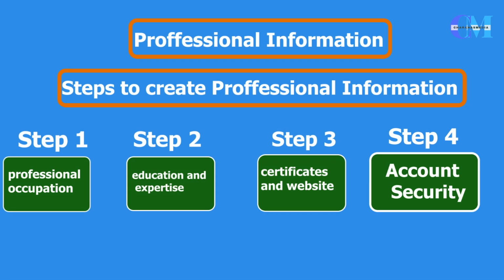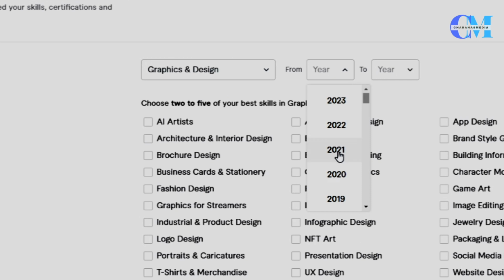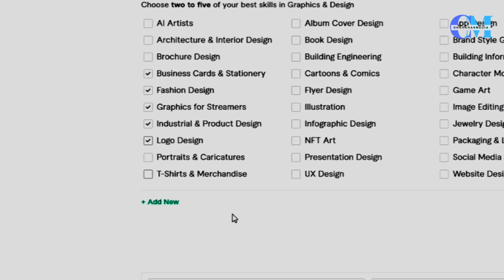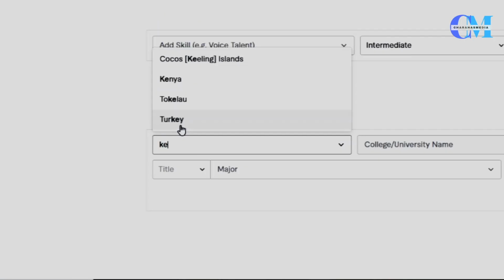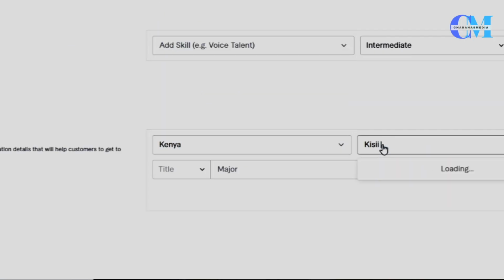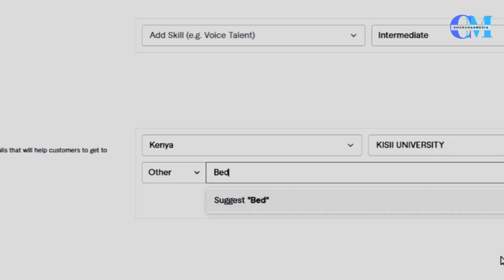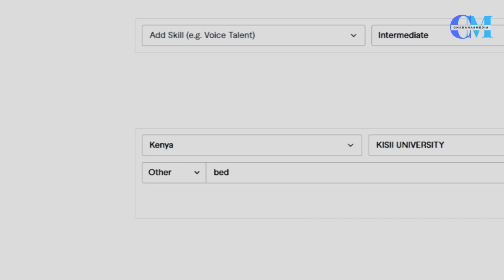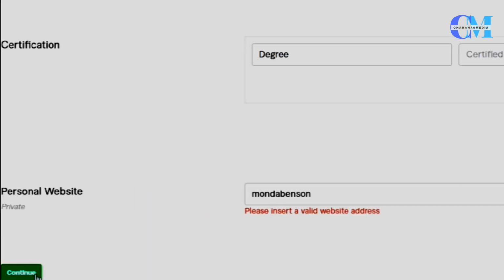Number 2. Professional information. Step 1. Choose your professional occupation from the drop-down menu, then your time period. Next, choose the Fiverr categories for the services you wish to sell. Step 2. Include your education and expertise. It makes no difference if your degree has nothing to do with the services you provide on Fiverr. It's a good idea to let people know you have the degree. Step 3. Include your certificates and a link to your own website. You can leave these areas blank if you don't have any certificates or personal website. After entering all the necessary information, click the continue button.